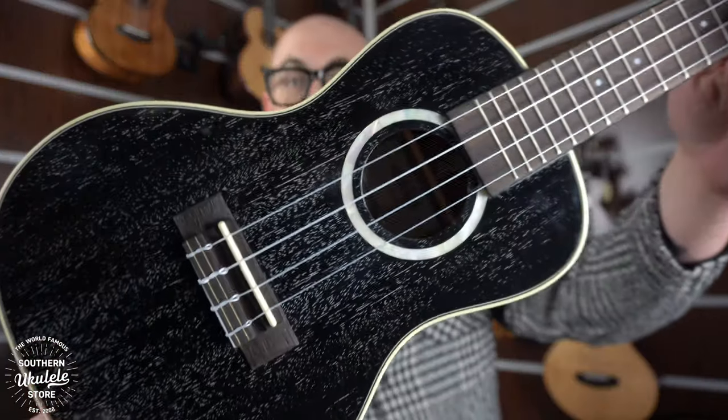You probably thought that was the end of the video, but I want to take one more pass at a popular model that has been around before and has come back again, a model really close to my heart. This is the Salt and Pepper Dog Hair series, so the SDH series. These are based on some USA made, Petaluma, California made ukuleles that Kala did about 6-7 years ago.